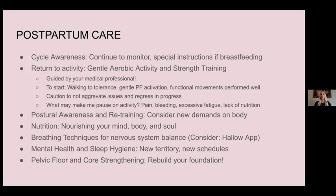So what might make you pause on activity as well? If you were doing anything and you were to see any pain or excessive pain, bleeding, excessive fatigue, lack of nutrition, that you weren't getting enough support for the activity you were doing, that would take an immediate pause on your activity. And especially if you had any of these symptoms, this would be really important to discuss with your medical provider before you tried any more activity again.